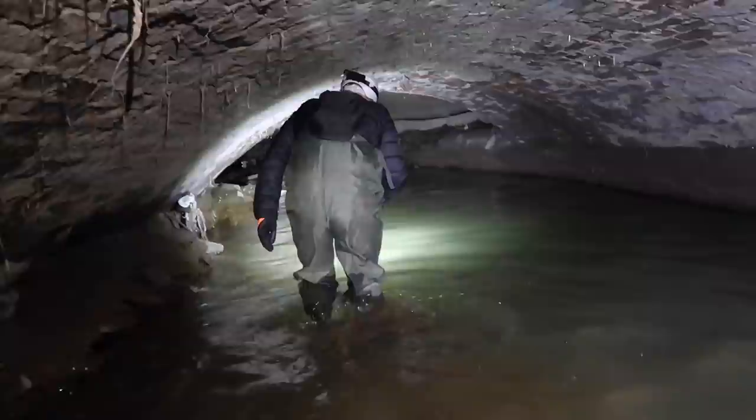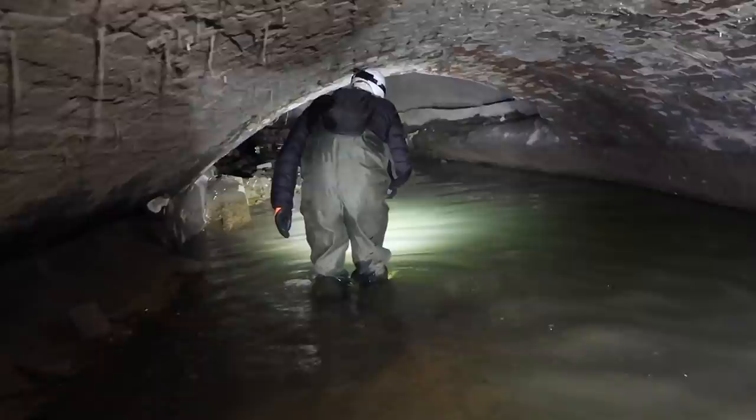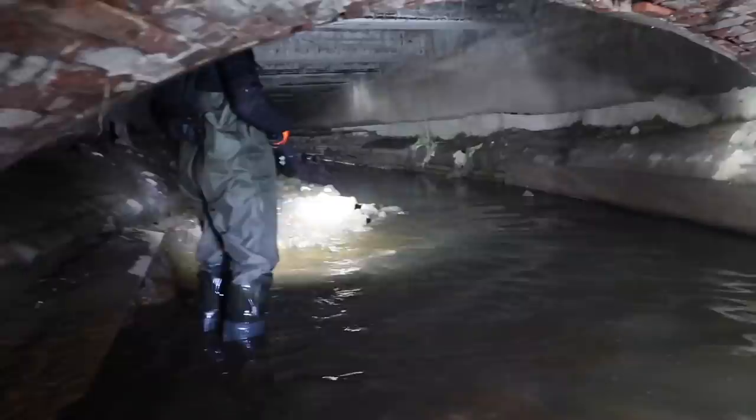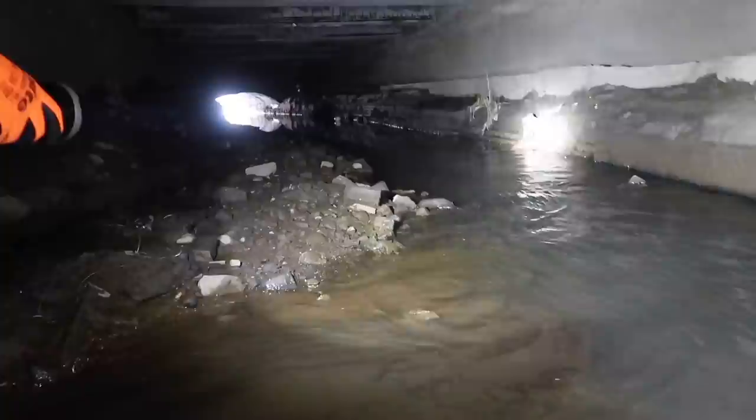Seems to open up a bit now. Okay, so this area here, I think this is where the leat from the Irk joined. Obviously the Irk had a weir that was to drive a wheel, and this is where it joined. And you can see now as we open up, we're just in concrete. So it's all been taken away. So we came down here, but unfortunately we've not found what we were looking for.